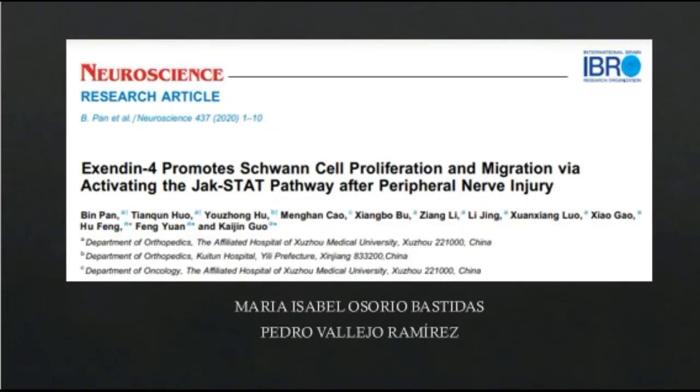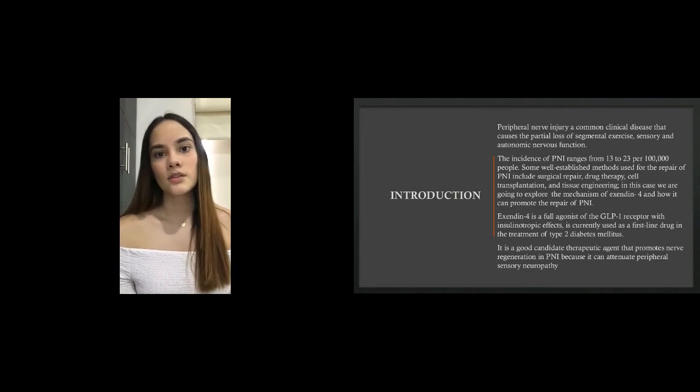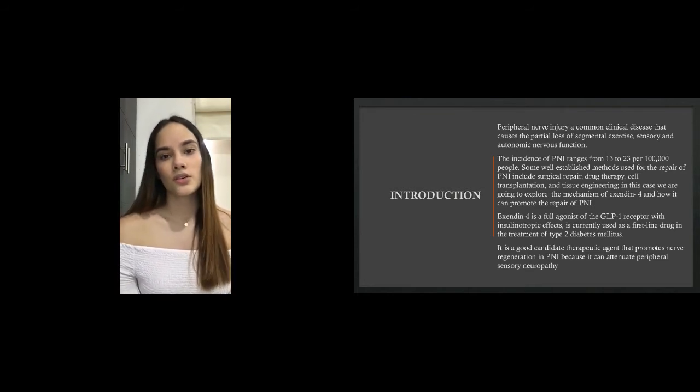Exendin-4 promotes Schwann cell proliferation and migration via activating the Jak-STAT pathway after peripheral nerve injury by María Isabel Osorio Bastidas and Pedro Vallejo. The peripheral nervous system is a network of 43 pairs of motor and sensory nerves. These nerves control the functions of sensation and motor coordination.